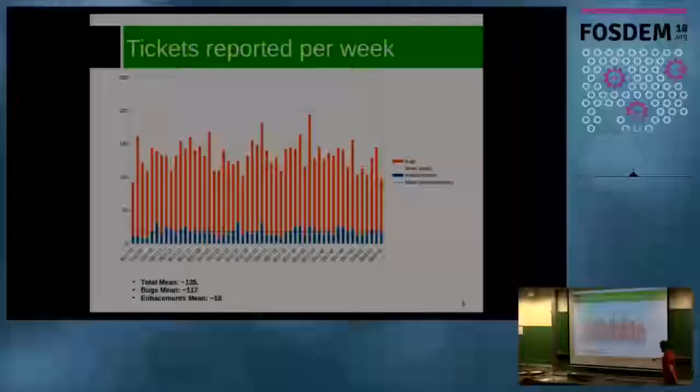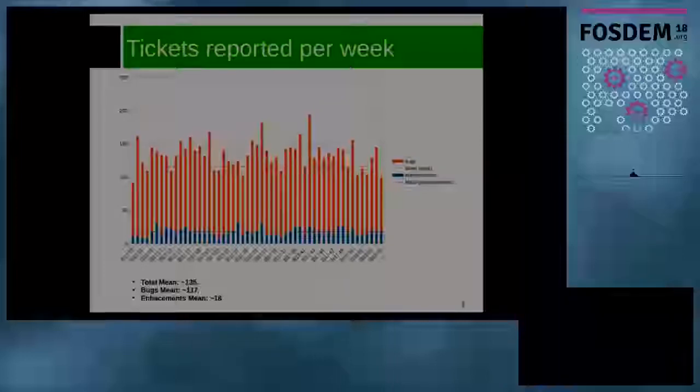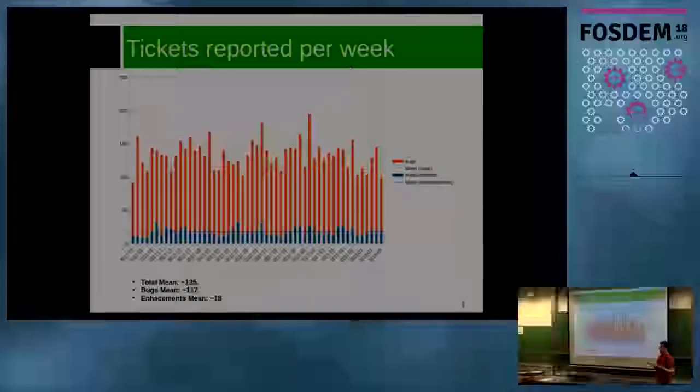As we can see, most of the time the enhancements are similar every week. We have a similar number of reports, but talking about bugs, it depends on the week. We have peaks, like when we release a new version, but I matched the releases and that's not the case. So far I couldn't find any reason why we got more reports this week.